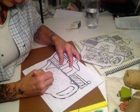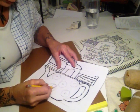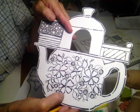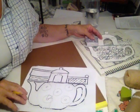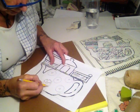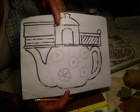We're going to draw the petals. Petals are just rounded, curvy, almost rectangles. Like that. Like any of those. We're going to have 5 of those on each one. Some will be big, some will be small. And it shouldn't take more than a couple seconds to draw each one. You don't want to think, you just want to do.